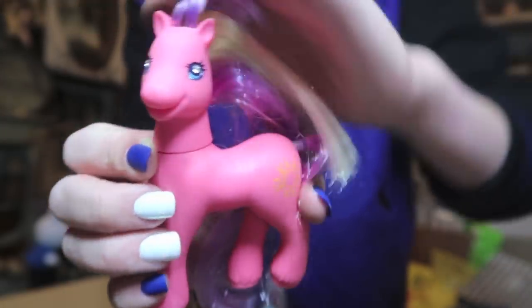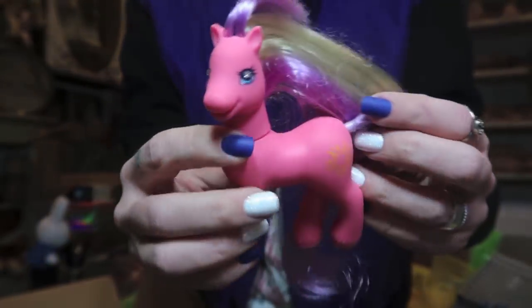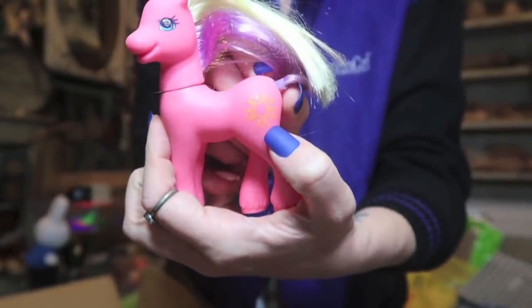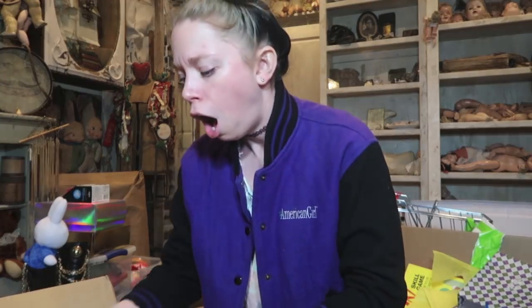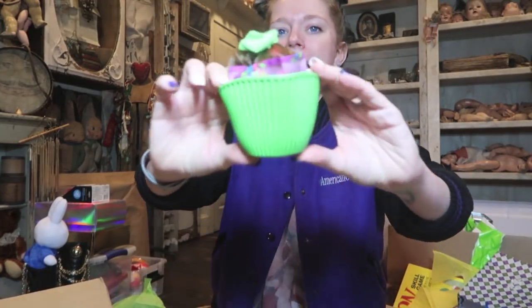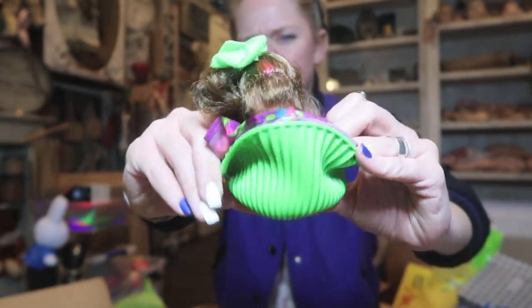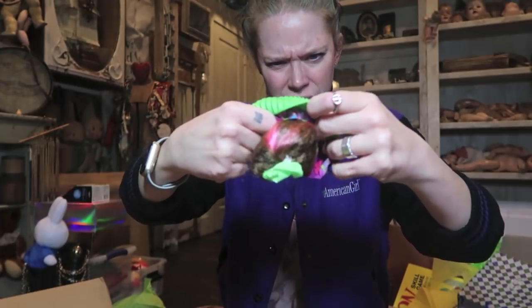Look at that. Look at that. Okay, My Little Pony aficionados. Which pony is this? She has a sun on her butt. What does that mean? Oh, I loved these so hardcore when I was a kid. And they're back now. Who remembers the cupcake dolls? I think they call them something else now though. Weren't they called like cupcake surprises or something?